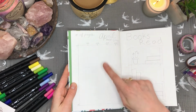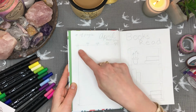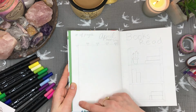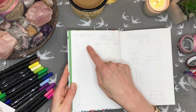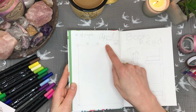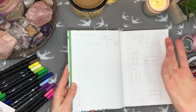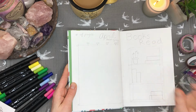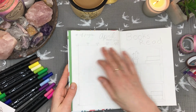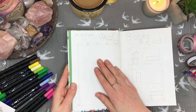Then I'm going to do a number of pages reading log. So I just put 1 to 30, but when I go in with the markers, I'll do all the dates in April. And then you kind of do it like a bar graph. So if I read 50 pages, I'll color up to here, then 100, 150, 200 plus. I really only have an hour, maybe 2 hours on a good day to read every day. So this is probably pretty realistic for me.